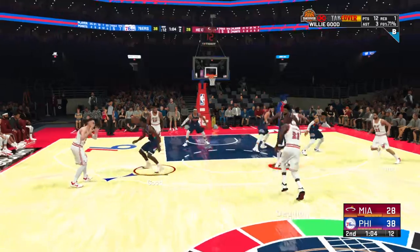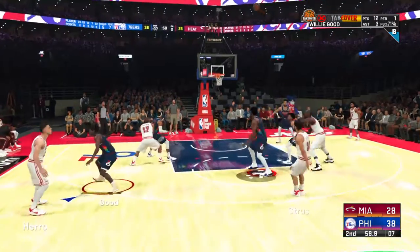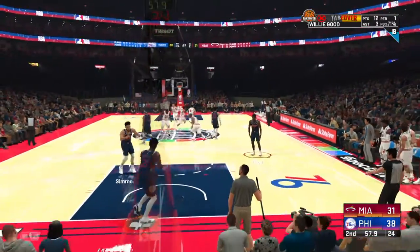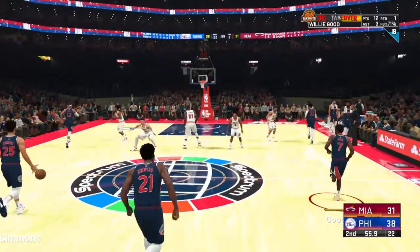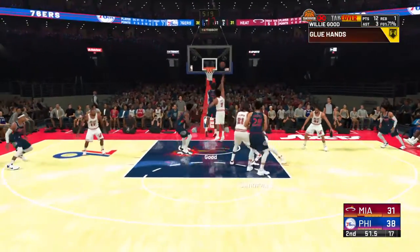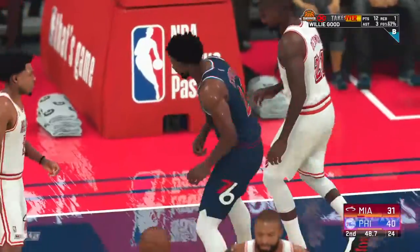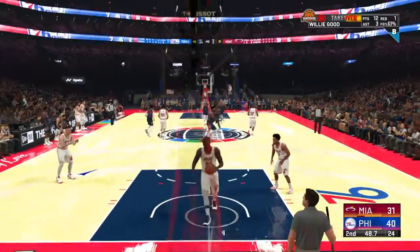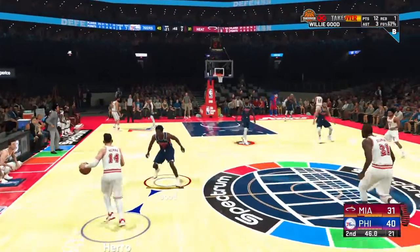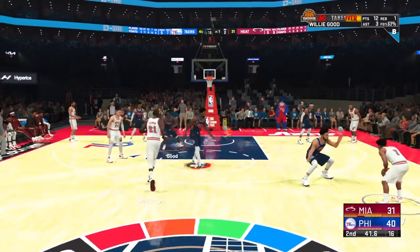Strus passes to Dedmon. Here's Strus. From deep. Drains it from beyond the arc. Strus has got 6. Oh, great job moving the rock by Hero. Not a ball stopper. Tyler is a team player. Good. Here's Embiid. And that one is good with the extra effort on the glass. And the 76ers lead by 9. Miami's gotten a success rate of just over 50% from three-point tonight. 4 of 7 shooting.